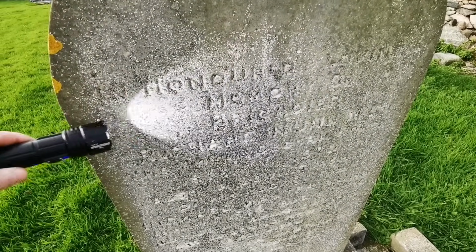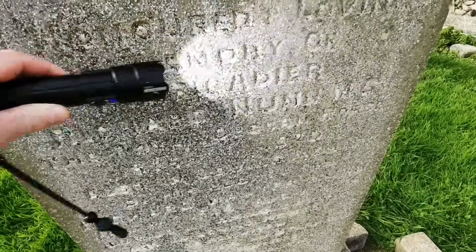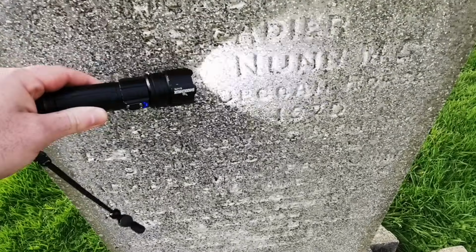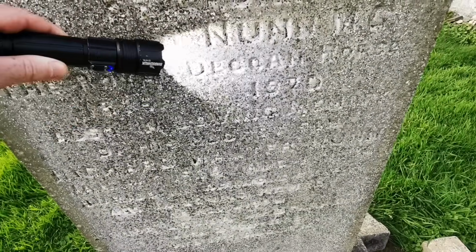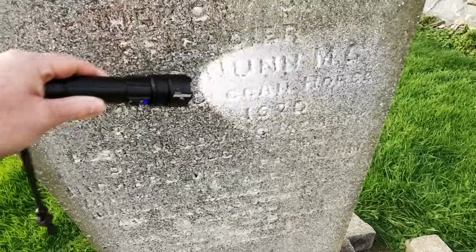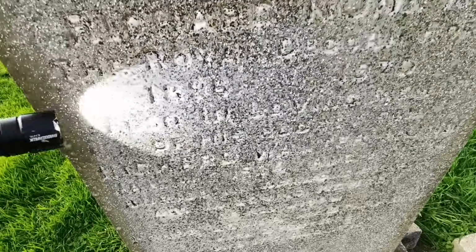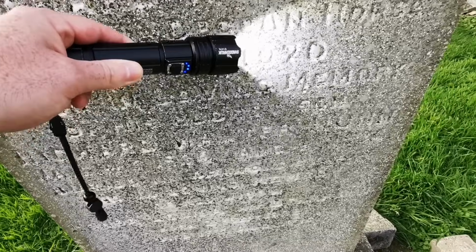In honoured loving memory of Brigadier Richard Nunn, MC, the Royal Horse. Is that Deacon? Royal Deacon Horse. 1886 maybe to 1970.